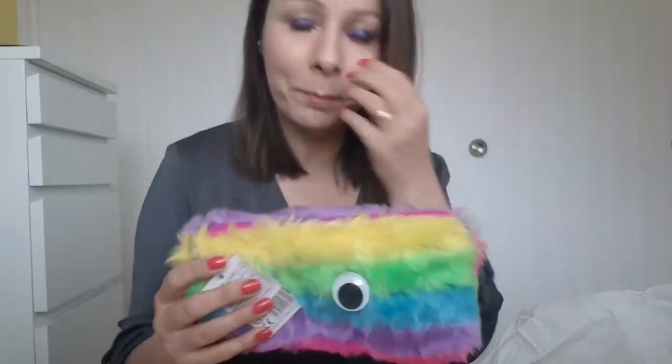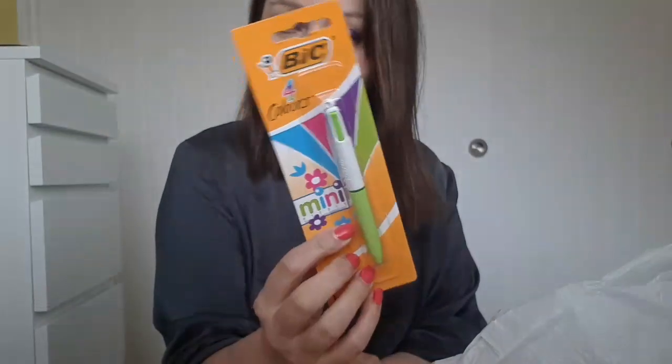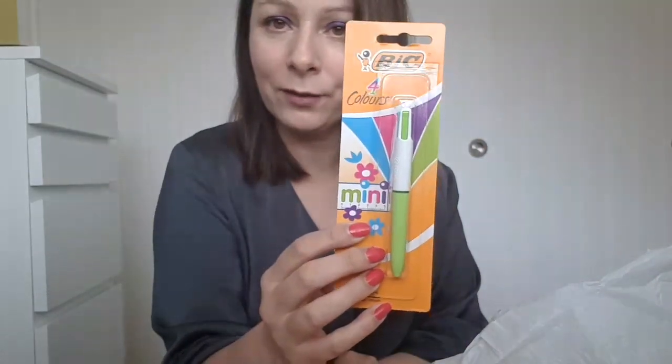So they've got loads of back to school, I mean, you would have seen on that video, loads and loads of stationery. Loads everywhere. So I got myself one of these, you know, the multicolored pens. I suppose I have seen them around, but I remember using these at school when they first came out. They were like the big thing, weren't they? So I got one of them.